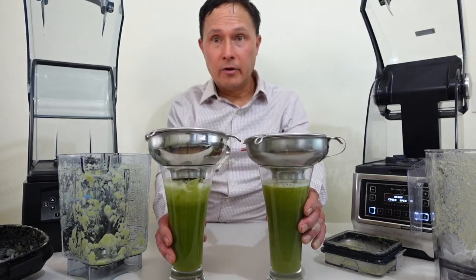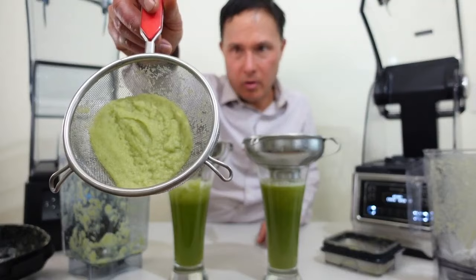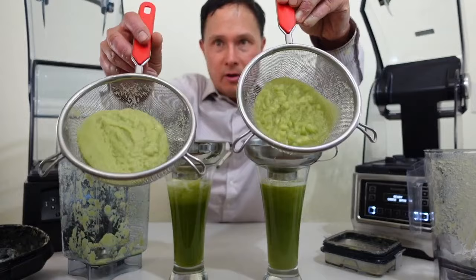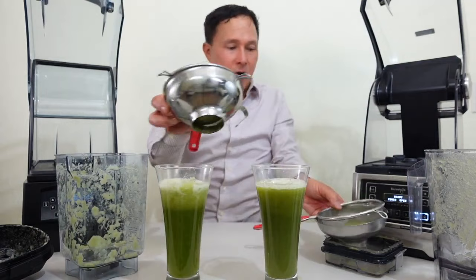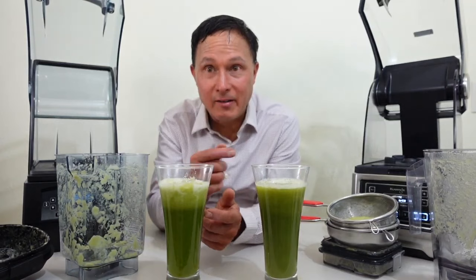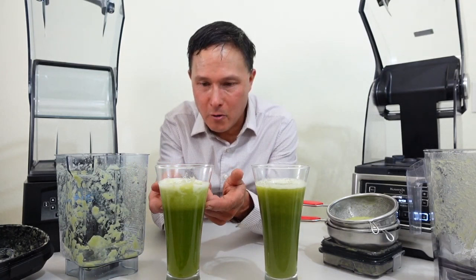The pulp on here clearly is a lot more kind of whitish green due to the oxidation and the air bubbles. And clearly on the Kuvings is a lot more deeper green as well. And if you guys look, even when I use the sieve to sieve it out, you guys could see the difference in the air bubbles, right? Clearly, the Vitamix, even after going through a sieve that normally removes some of the air bubbles, still had a lot of foam and even separation after we put it through the sieve.